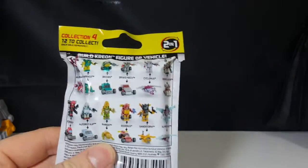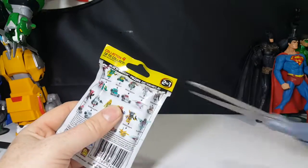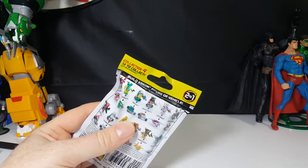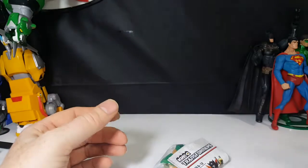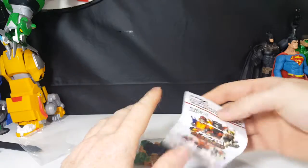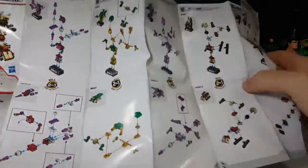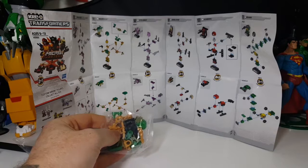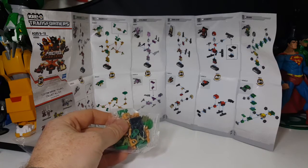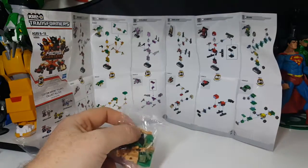And this, I don't know if you can tell, but this is pretty bulky. I'm pretty interested to see what we got inside here. Oh wow. No wonder it's so bulky. They put the instructions for all of them in one. All right, so which one do we get? It looks like we got Barrage. We got that one right there.